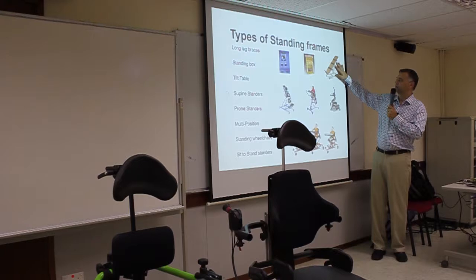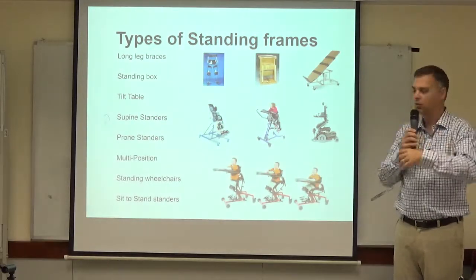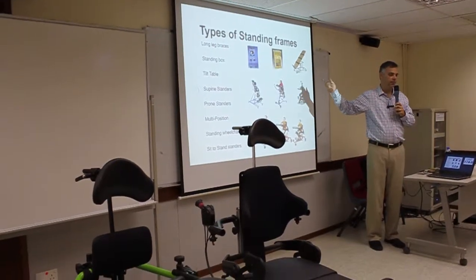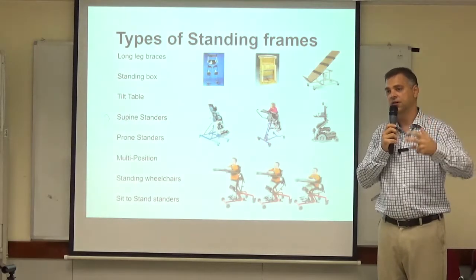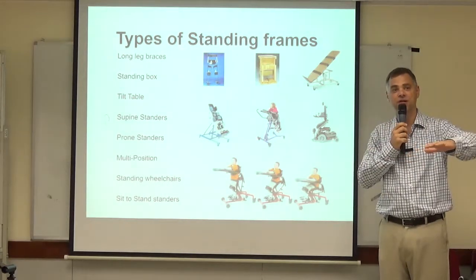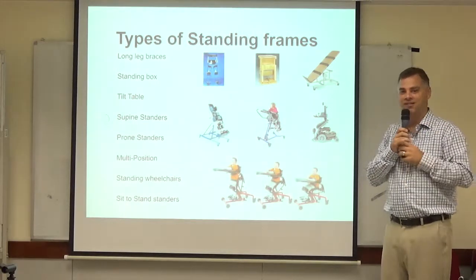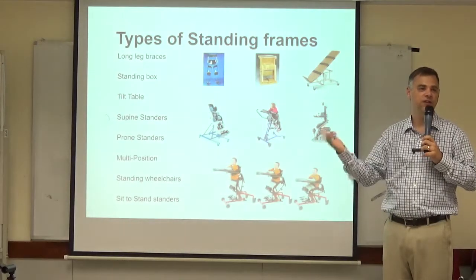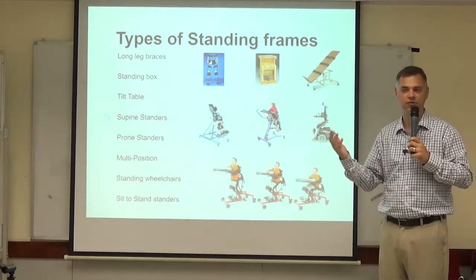Then we've got the tilt tables. Where we really started seeing these is after, like in the 1940s, 1950s, soldiers started surviving the wars, and they were in these hospital wards, and they just laid in bed for months and months and months. And their cardiovascular systems, they couldn't get out of bed. So that's actually where the tilt table came into being. It was basically to rehabilitate the cardiovascular system to get soldiers to be able to get up and start walking again after war injuries.